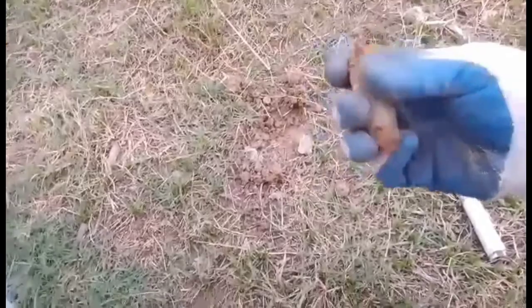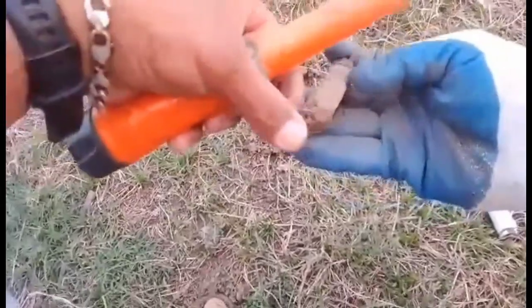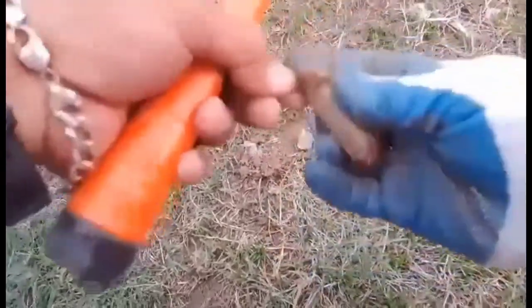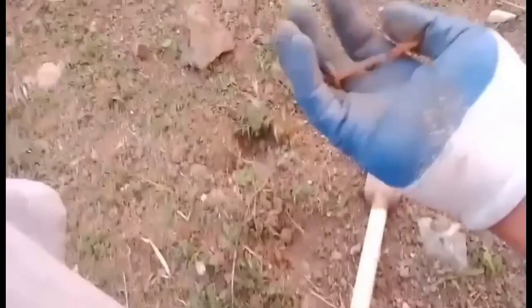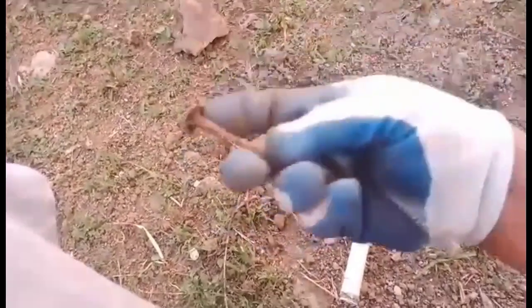Hey, I found a copper wire with iron. See the copper wire? Copper wire, and rusty iron. Nice. Tol, my bad, tol. So, a rusty nail. Nice one.